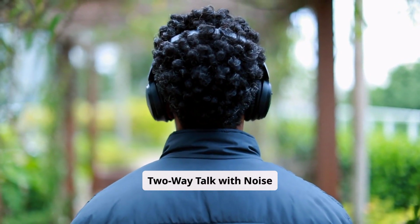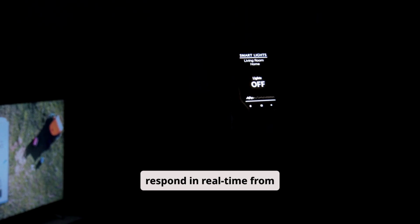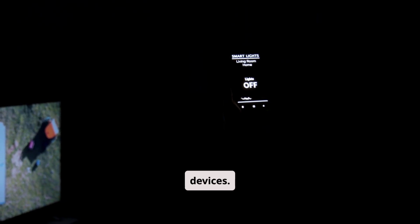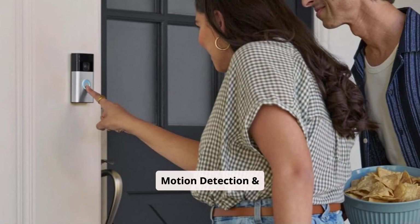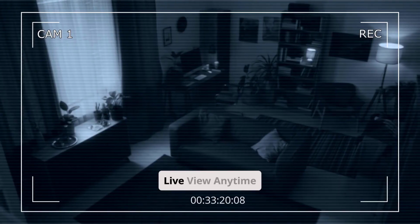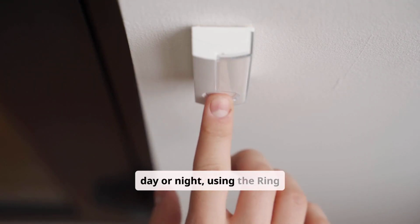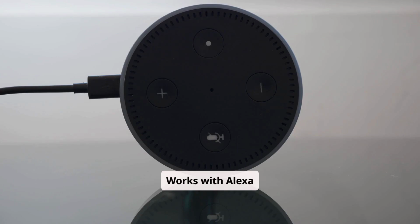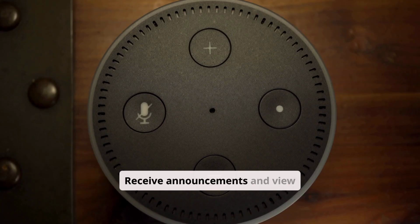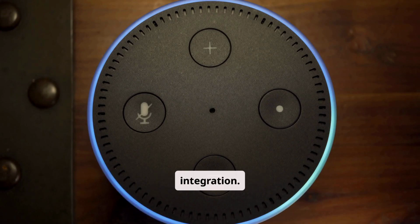Two-way talk with noise cancellation. Hear visitors clearly and respond in real time from your phone or Alexa-enabled devices. Motion detection and alerts. Customizable motion zones and smart alerts help you monitor your entryway efficiently without false alarms. Live view anytime. Check your front door live, day or night, using the Ring app. Works with Alexa. Receive announcements and view your doorbell on Echo Show devices for seamless integration.